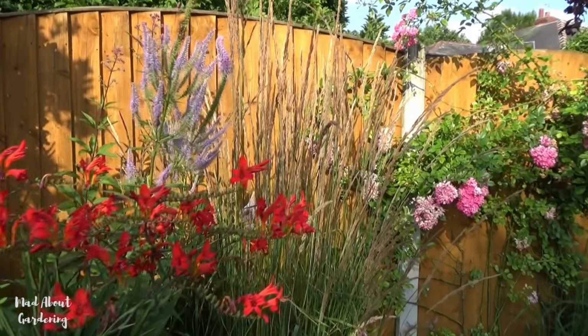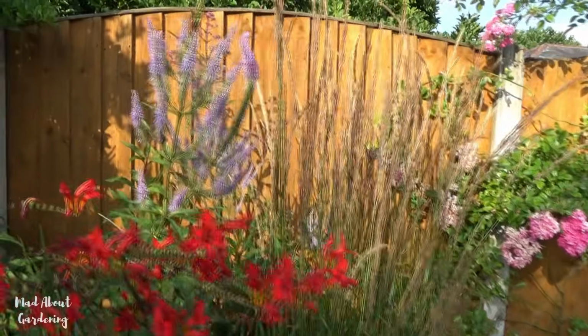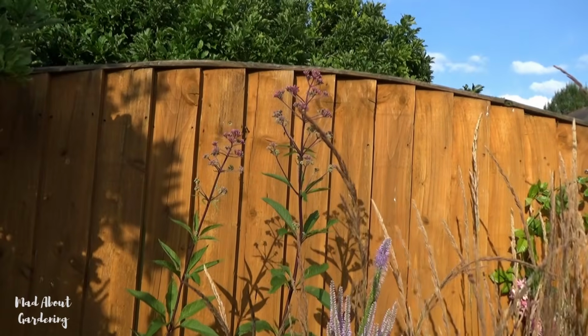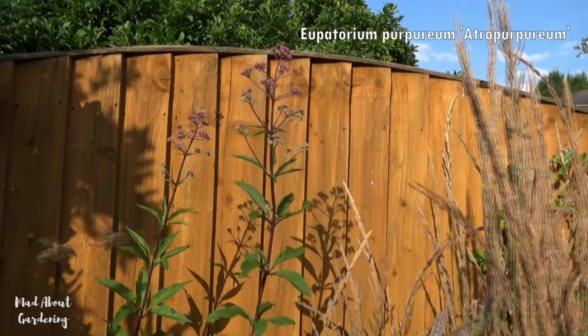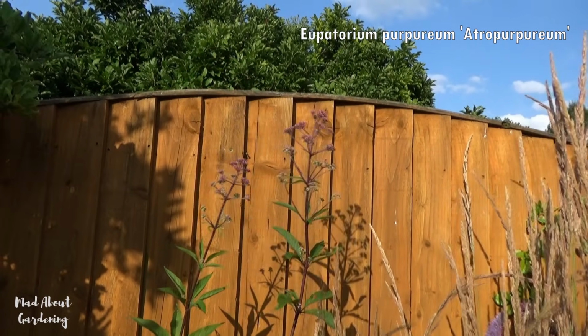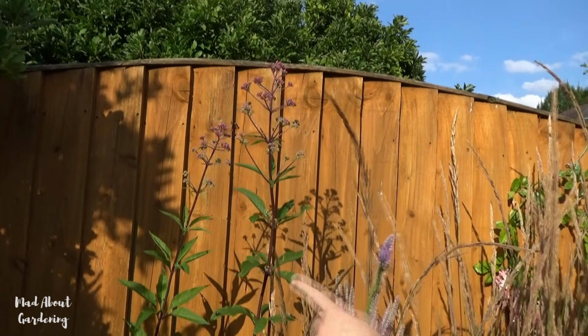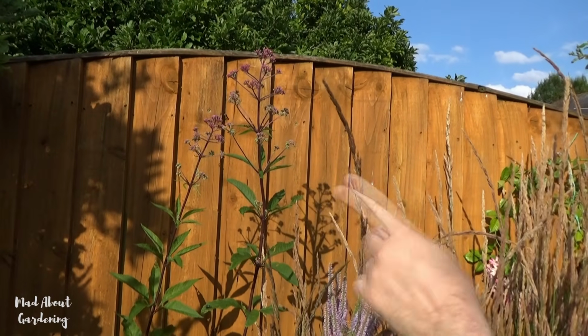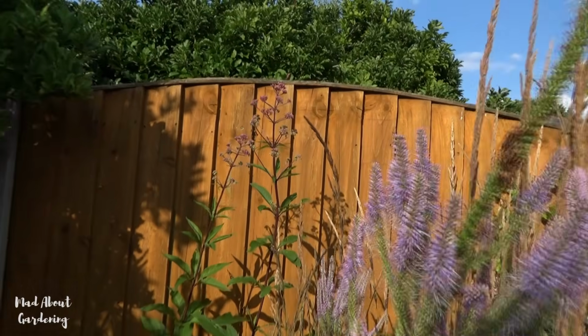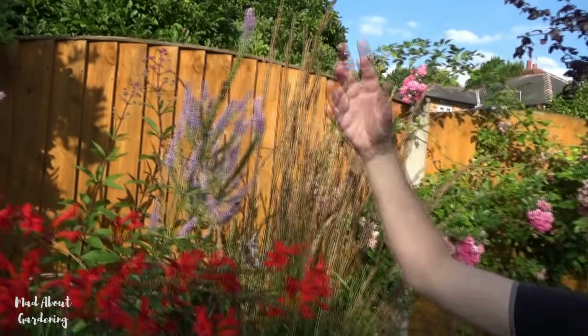Behind this, we have our Eupatorium. Now, Eupatorium does like dampish soil. It doesn't like to dry out too much, otherwise it sulks. But this year, it's not doing as well as it normally does, so I think it will benefit from being divided later on in the year or during the winter. But if you look at that, it's going to be absolutely amazing. The beautiful purple flowers turn eventually, when the flowers are over, into feathers. They disperse all over the place, and then you end up with lots of offspring, hopefully in other people's gardens, so that they can enjoy it just as much as we do.